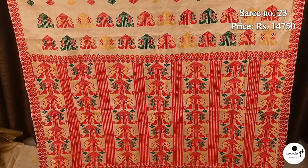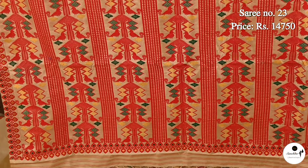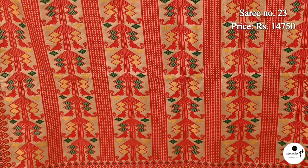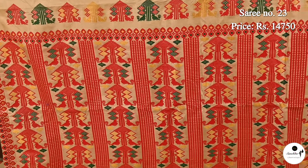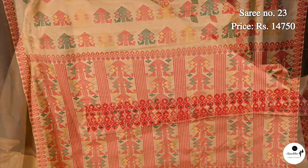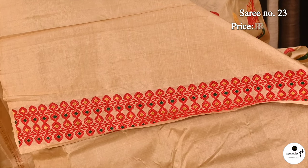Pallu is beautified with vertical panels, bird motifs in red and green weaving. Blouse piece has a contrast red color resham weaving border.